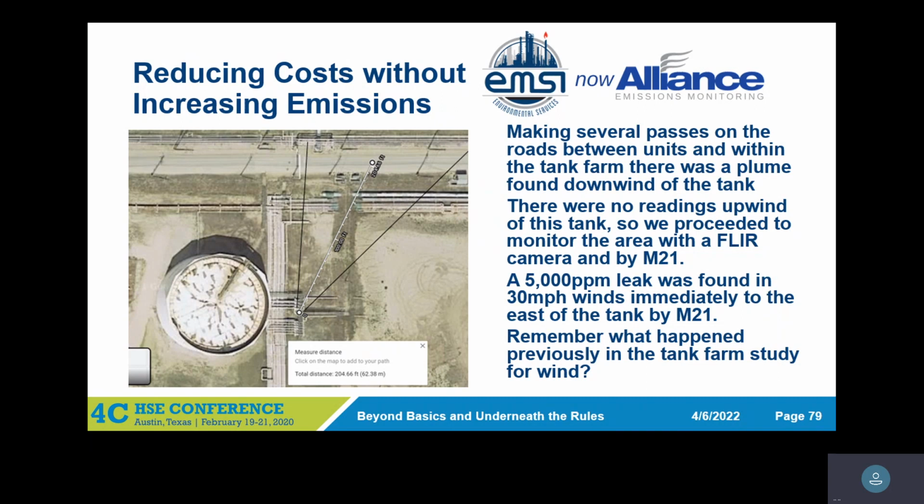The wind was blowing pretty steadily out of the southwest, which is the predominant wind anyway. But we were getting a reading around 6 ppb, 10 ppb out there on that road. So we started looking in that area. On the other road right below that, we weren't getting anything, so we knew it was coming from that vicinity. We went in there with the camera, and the predominant wind that day was 15, 20. So you can imagine around the side of that tall tank it was probably more like 30, 35, 40. But with Method 21, we were able to find that leak.